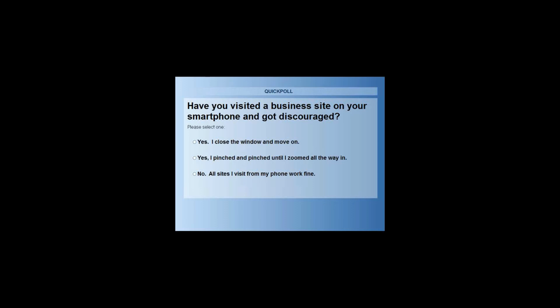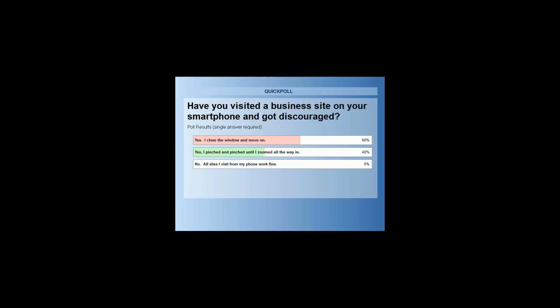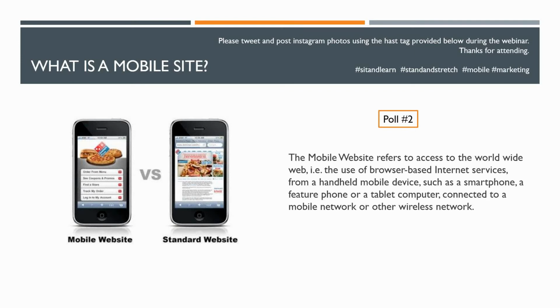My frustration is that I pinch and I get in there and I'm like, okay, 9 out of 10 times the site is not mobile optimized. So that gives a little bit of frustration. So your results kind of reflect that same attitude here. We see that a large percentage of us just close the window, move on, and the others try to get in there with their phones and make sense of the site.